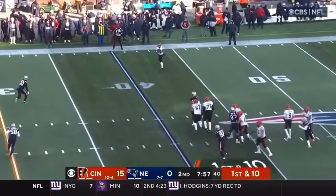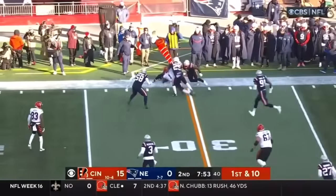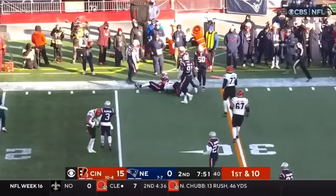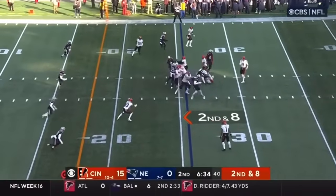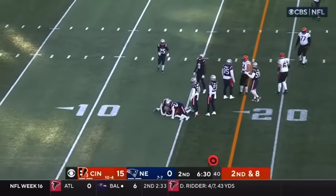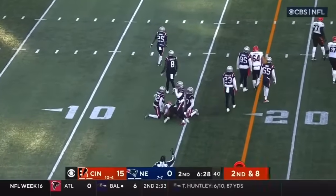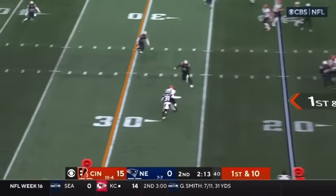Burrow will look in that direction, get him out in space. Makes one man miss, makes a second man miss, and hit from behind as he crosses. That you can adjust to depending on offensive formation. Steve Belichick, the play caller on defense for New England. Tyler Boyd, another pitch and catch for Cincinnati. Back seasons, they have never won playoff games in back-to-back years.